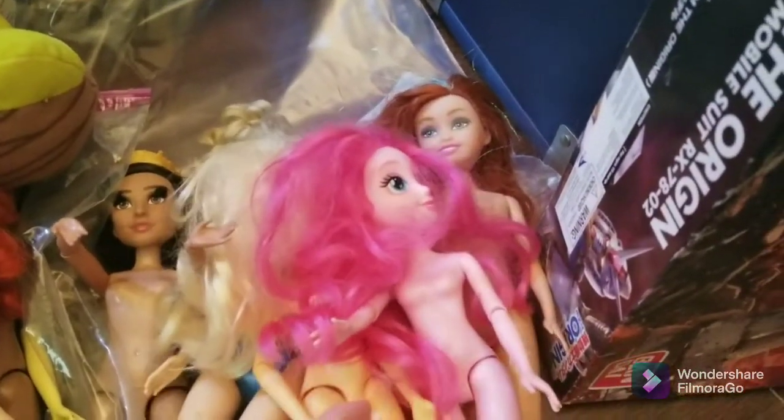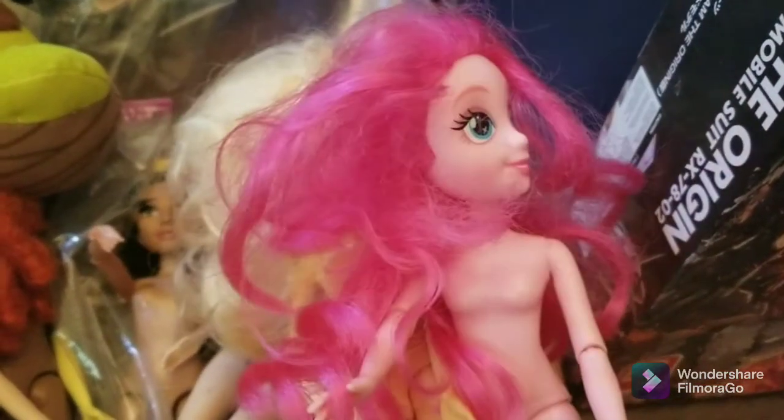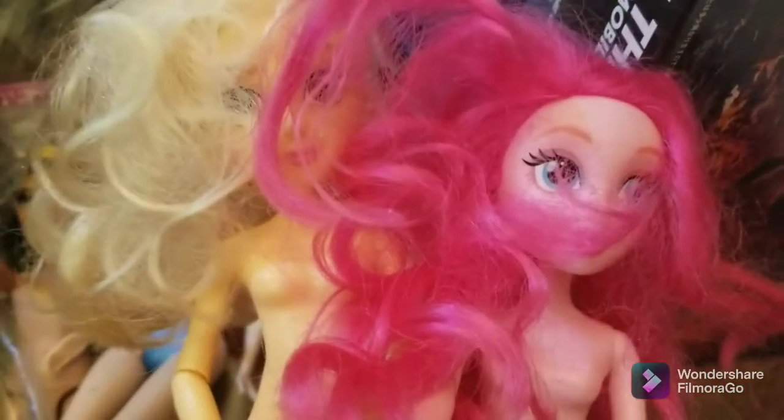These were $3 for 5 dolls. These two are the reason I got it. I'm not sure exactly what franchise they're from, whether it be like My Little Pony. I don't think that's it. It's not Monster High either. Bratz, maybe. I don't know. It's one of those franchises, and I think those dolls will sell decently well.